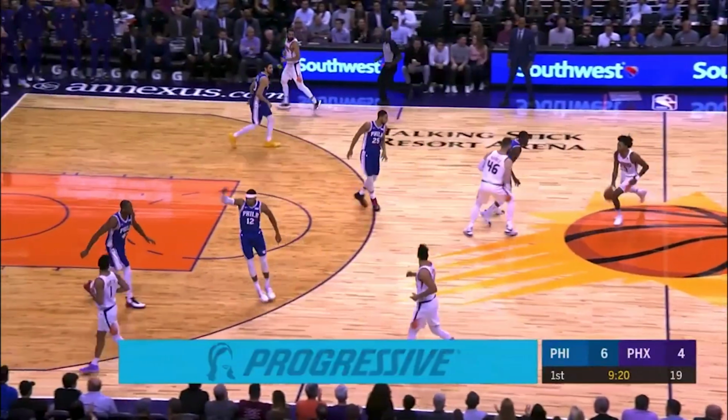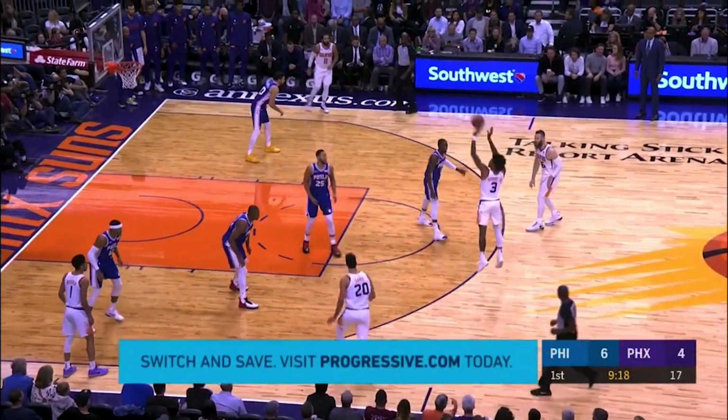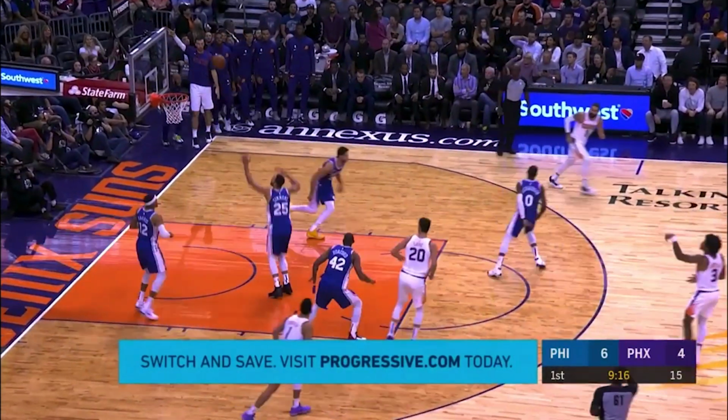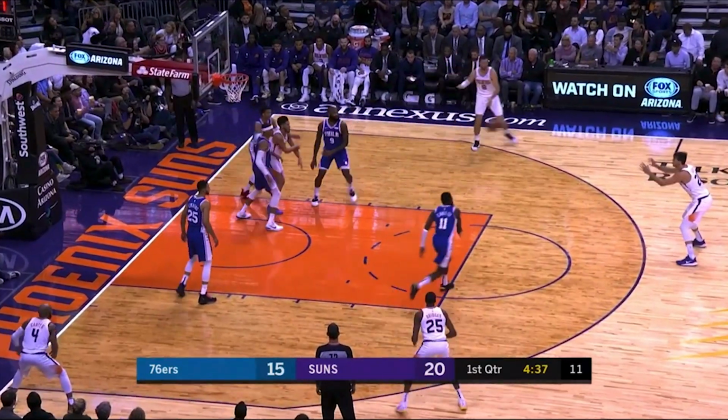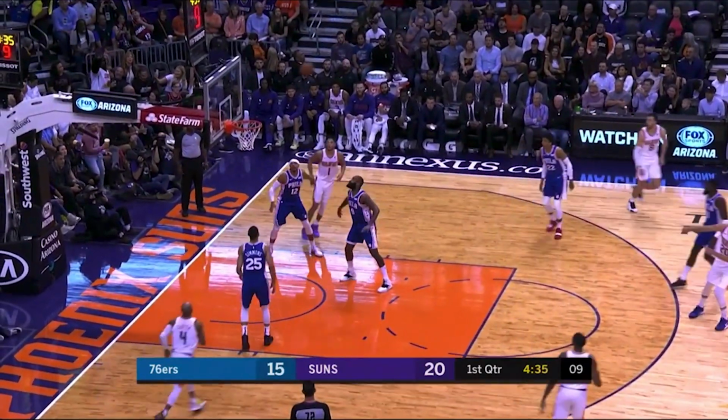But the consistency just wasn't there. Simmons doesn't even attempt to contest this 3-ball. This was a blown coverage, since Thibault was forcing Booker baseline, expecting help to come. But O'Quinn is in a trapping position. This forces the defense to over-rotate, leading to an open 3.